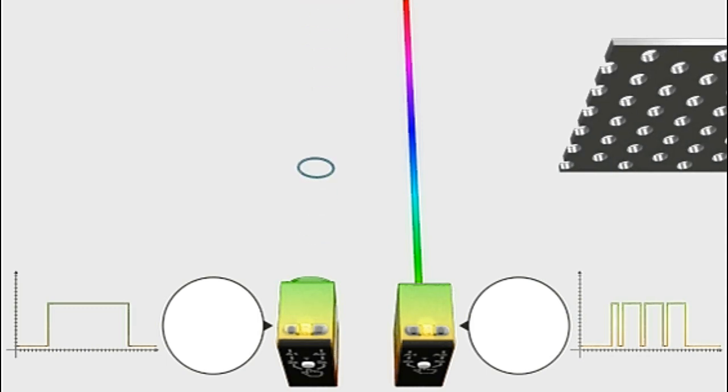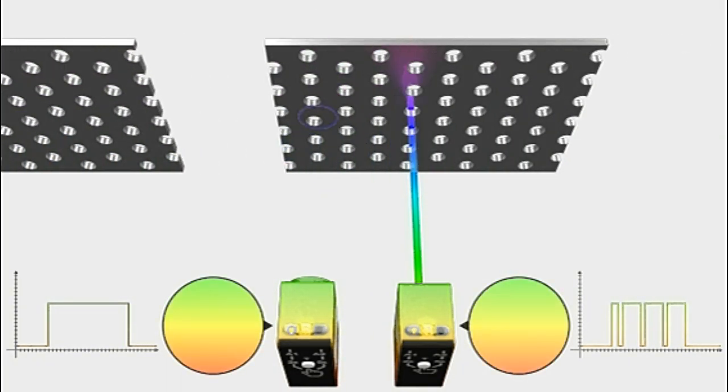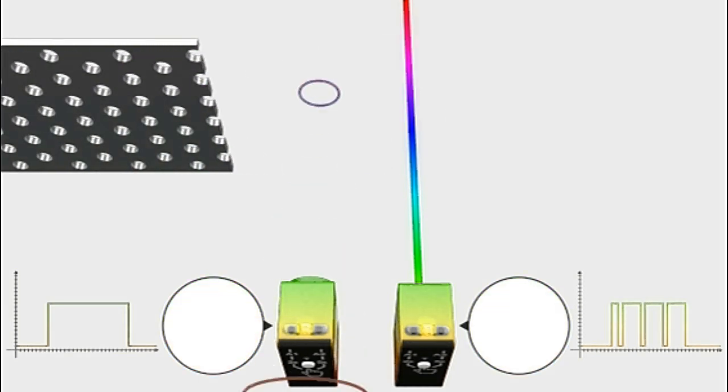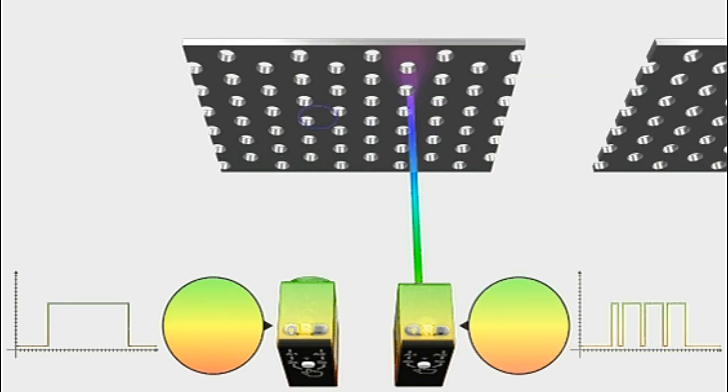Retroreflective sensors. Retroreflective sensors are designed to detect objects based on the reflection principle. These sensors emit a beam of light, typically infrared, towards a reflector opposite them. When an object interrupts this beam by passing between the sensor and the reflector, the sensor detects the object's presence.